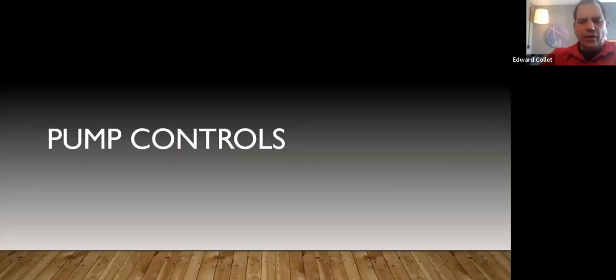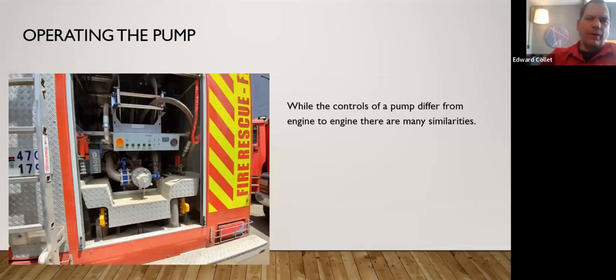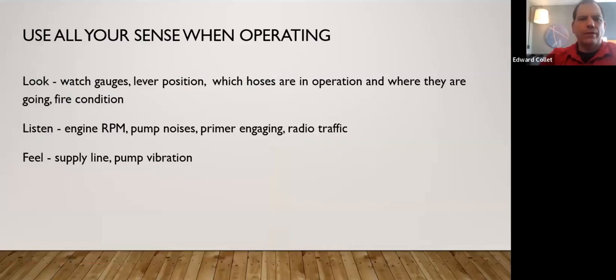So once we look at our responsibilities, everyone's pump controls are a little different, but we're just going to review what I've seen in Africa as a standard, the European style of fire engine, with the rear mounted pumps and the controls right where the pump inlets are. You're right at the back of the engine. All of your controls are fairly simple and readily accessible.